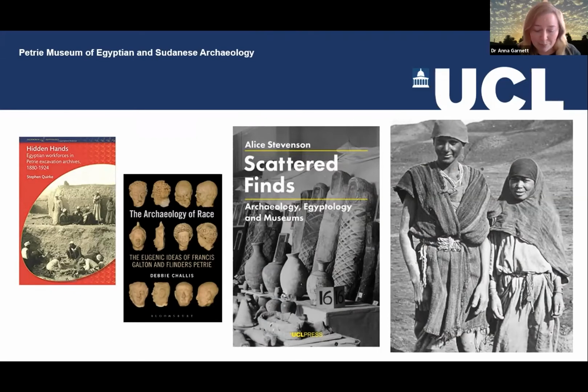What we wanted to do with this project is really to tell a story about the people behind the collection, and to shed light on some of the more complex issues relating to the history of the collection, the legacies of its founders, and in so doing, foreground the important work of, for example, the Egyptian workforces, the hundreds of men, women, and children who are essentially the hidden hands behind the collection, and for example, also the stories of women behind the museum, which haven't always been told as prominently as they could have been in previous years.